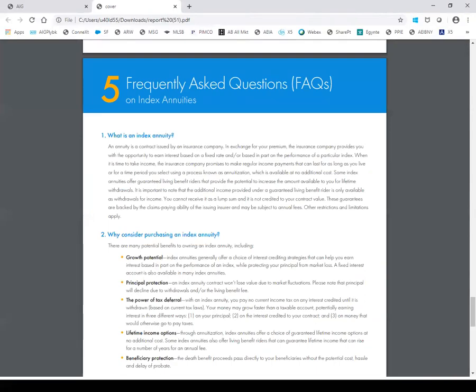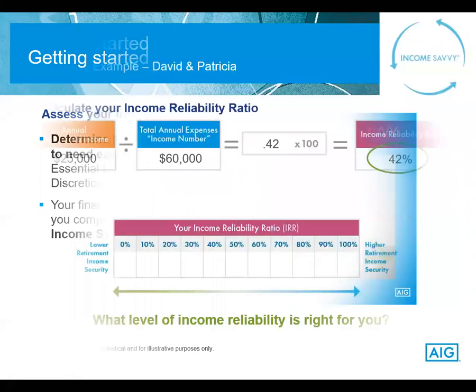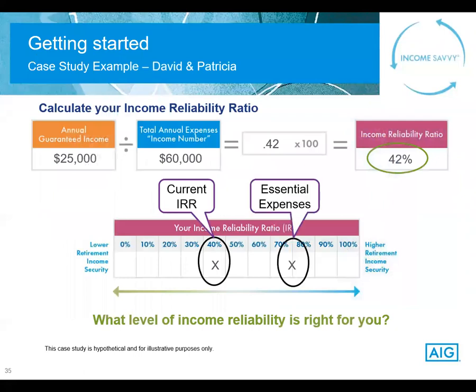So a couple things that we did here. When we illustrated the brochure and filled out the assessment of needs of essential versus discretionary, we also saw that at the end result of our first case, the client ended up with a 42% income reliability ratio. We presented to the client, well, what if we could increase your income reliability ratio just to cover your essential expenses and possibly even cover your total expenses?